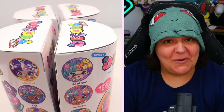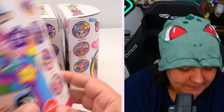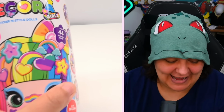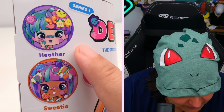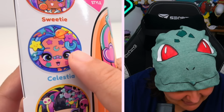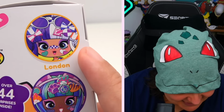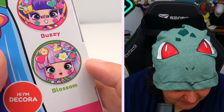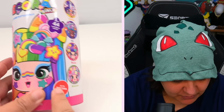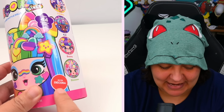All right, so let's go ahead and start with the main character, which is Decora. And I'm really, really curious if we're going to get the actual character who is at the front. Otherwise, this wouldn't be a mystery box, but I guess we'll find out. And here are all the ones that we can get. We have Heather, who is pretty floral. We have Sweetie, Celestia. The names are actually pretty perfect. We have Luna, London, Buzzy, and Blossom. And of course, we have the main character of this set, which is Decora. And now I'm starting to think the person inside might actually be Decora.